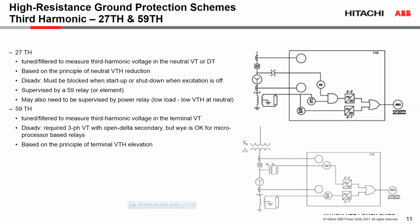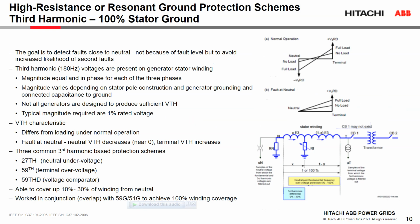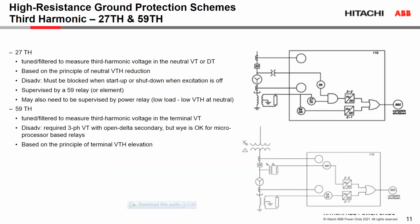The 59 depends on the elevation of the voltage at the terminal end, right? For a fault close to neutral, the terminal voltage actually increases. So that's why you do not have to supervise it. However, the disadvantage is that you require a three-phase VT, because you need a three-phase VT to measure the zero sequence component, which is equivalent to a third harmonic. But for modern numerical relays, the Y-Y connection is okay, because the relay can calculate the zero sequence components inside directly.